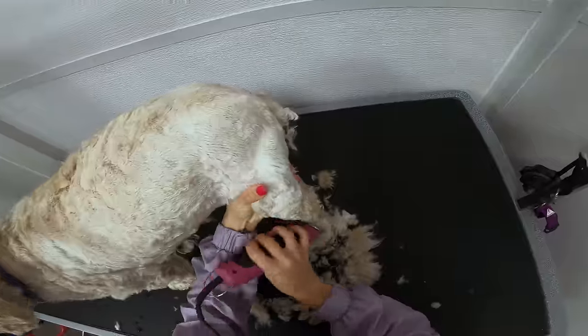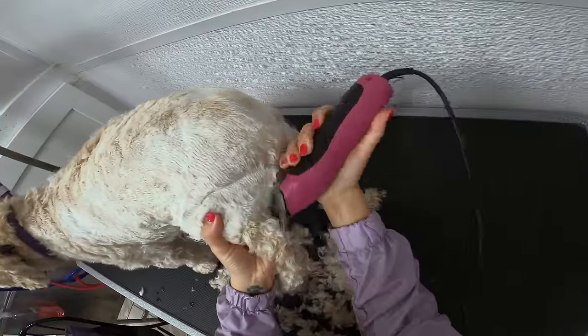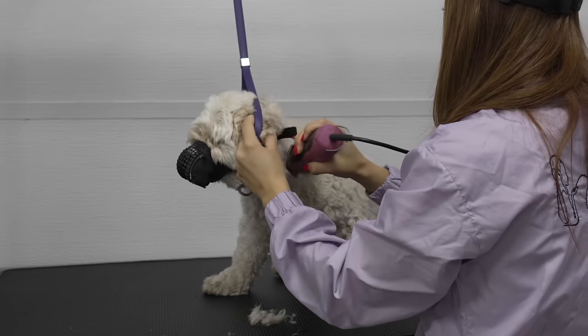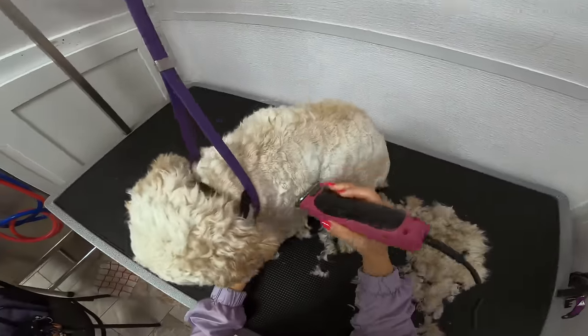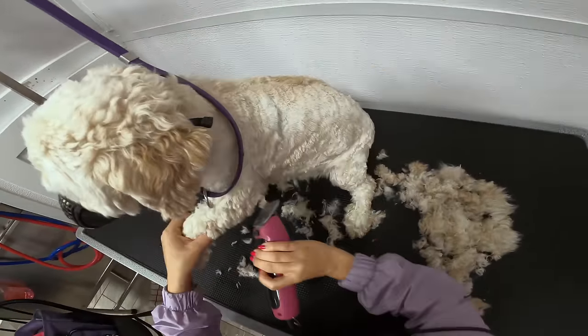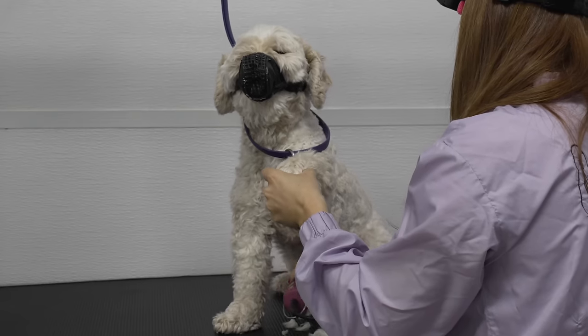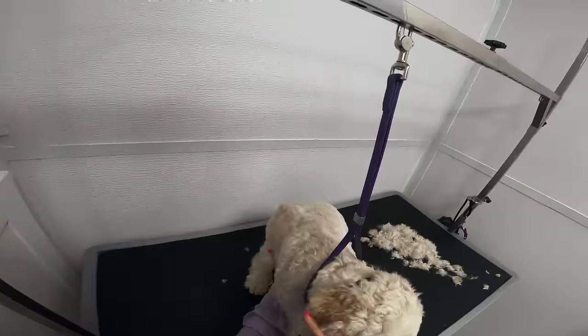So this is just a quick rough shave just to get the bulk of his hair off and then put him in the tub so that I can bathe him. Fortunately, Sammy is good for his face groom, which definitely makes my job a lot easier because I don't have to worry about him biting me when I trim his face. Come on.